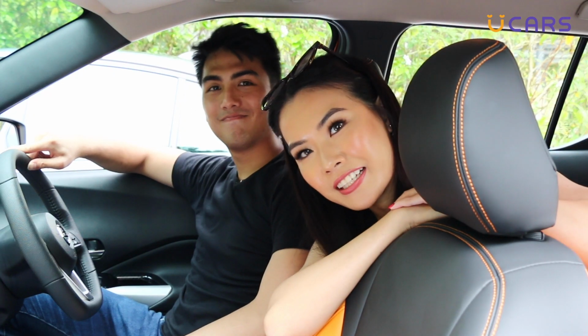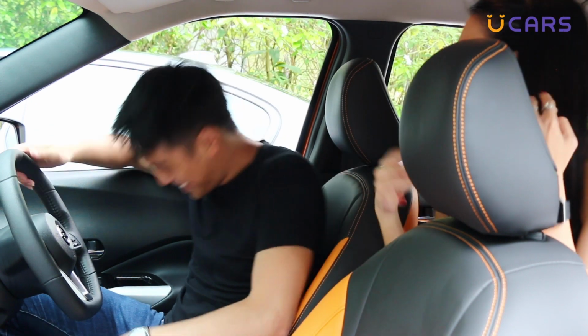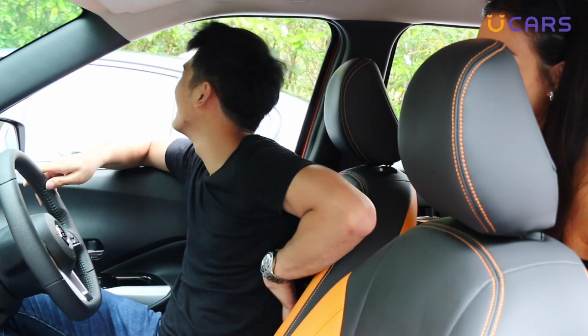The front seats of the Kicks feature Nissan zero-gravity seats. Which are in... You had one line there!